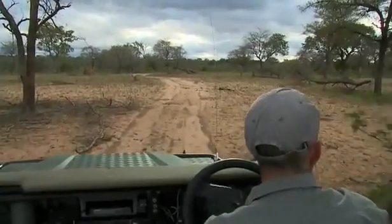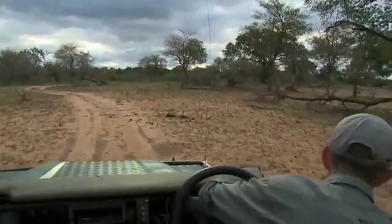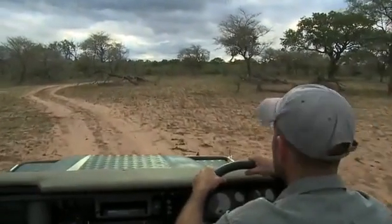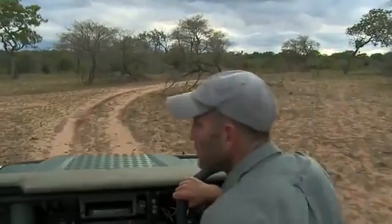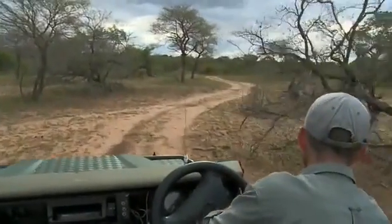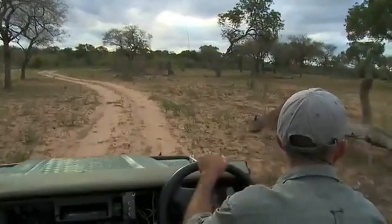Now, we're going to continue along the route that hopefully will bring us to David's lion. A couple of hyena tracks here. But given the uncertainty and the lack of ability to drive off-road, we're going to probably not spend a huge amount of time looking. We'll go in search of other things.